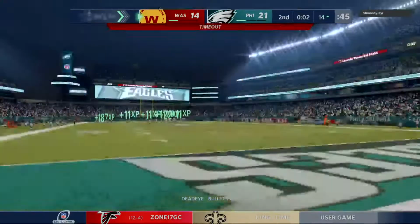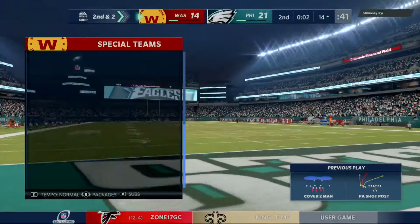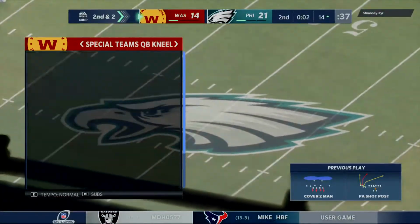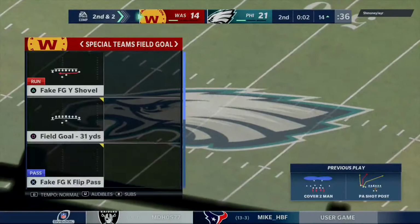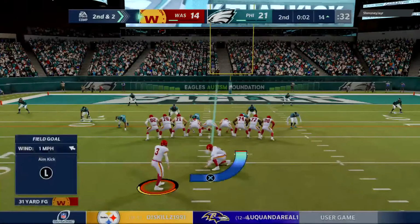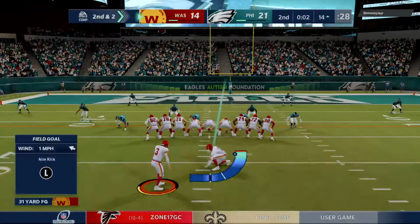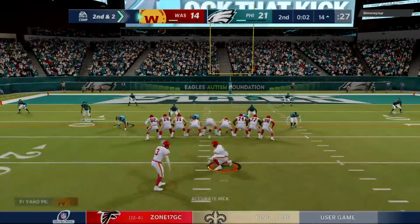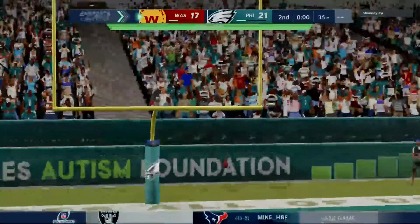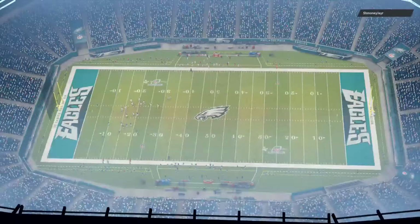And a diving grab. I think he got that. Yes. And we're going to get a timeout with 2 seconds remaining in the second quarter. So with 2 ticks left here in the half, on is the field goal unit. A 31-yard attempt. And Hopkins' kick is good. And that will do it for this first half.